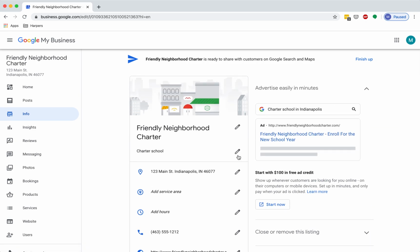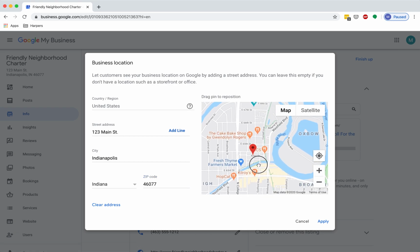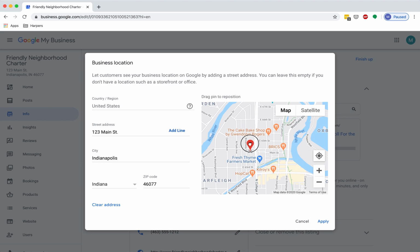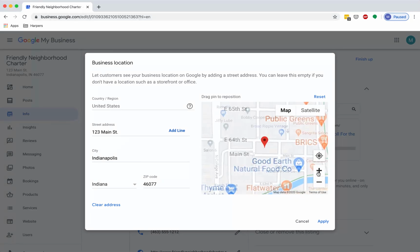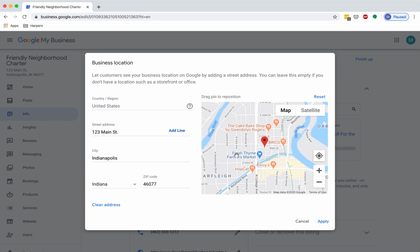First is the map. As I mentioned, the map is probably the most important part of your listing. And if you click to edit your address, you don't just have the opportunity to change your address, but you can actually move around the little pin that shows your location. This is really useful for schools with large campuses. Remember, your goal is to make it as easy as possible for people to find you, so make sure this pin points to your main entrance or parking area. Once you have everything where it should be, click Apply.